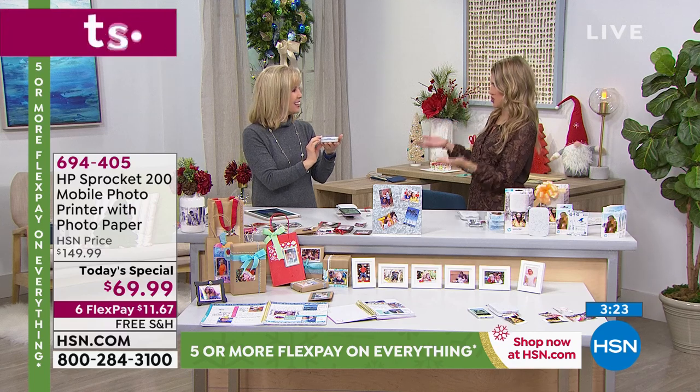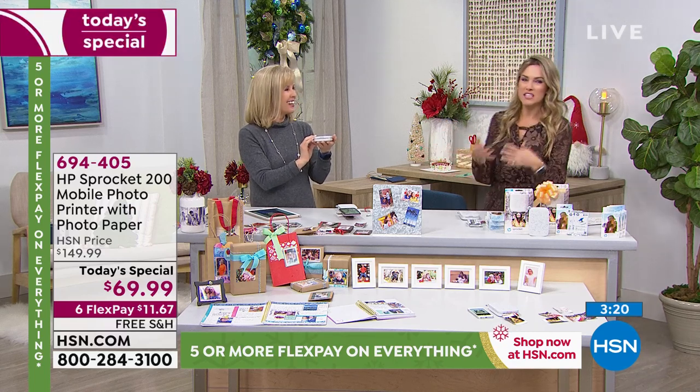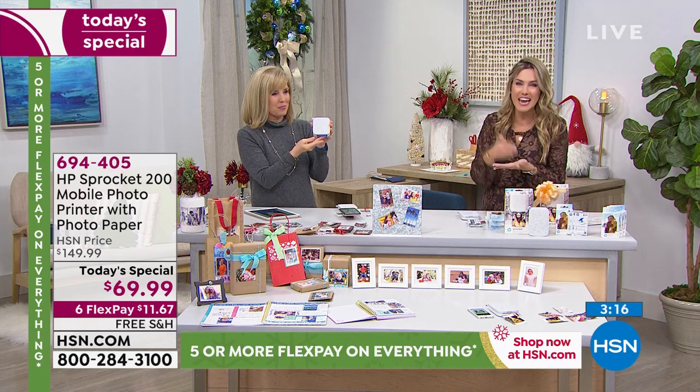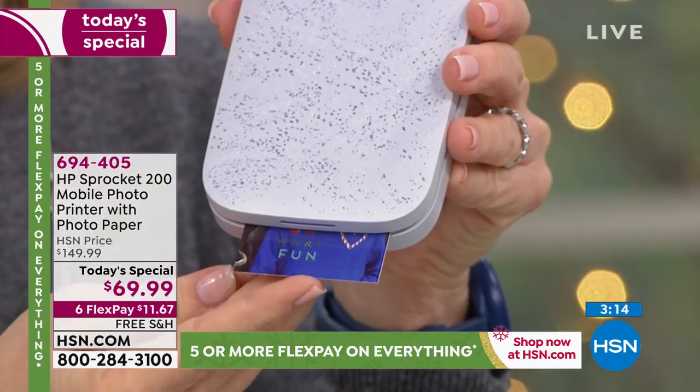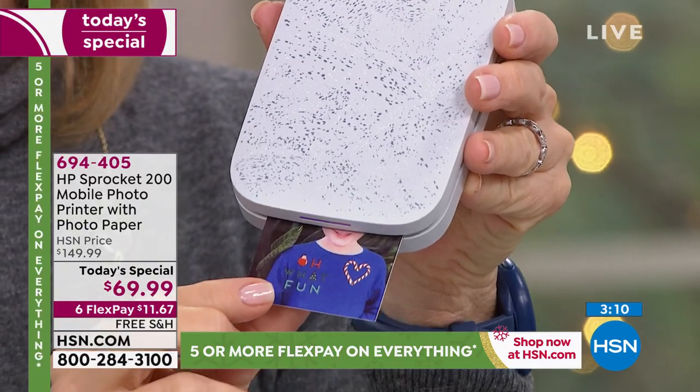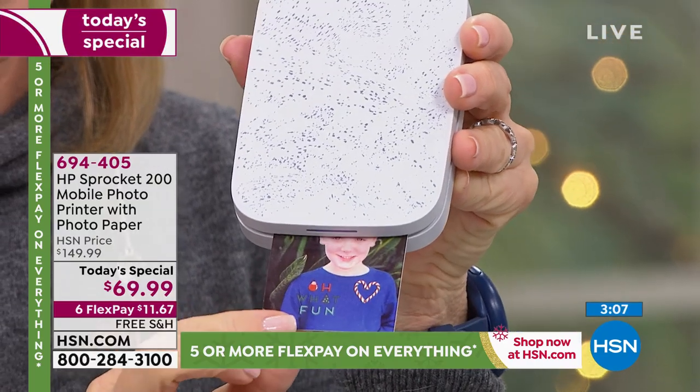I used to remember when I would watch the Jetsons and stuff as a kid, and I would think, all this futuristic. This is it. This is technology in the palm of your hand, and HP set the bar so high. Nowhere else are you getting the latest generation, the HP Sprocket 200, with 3 times the amount of paper.